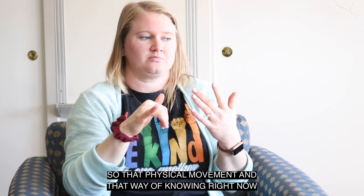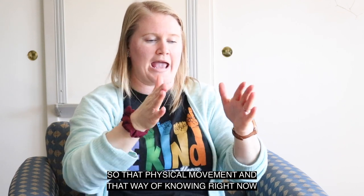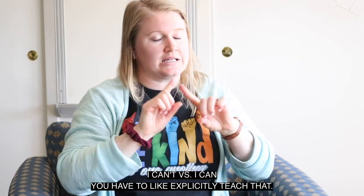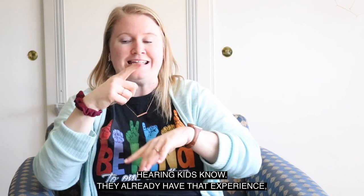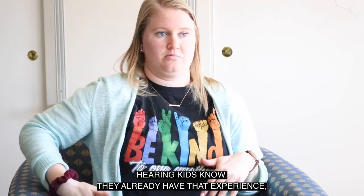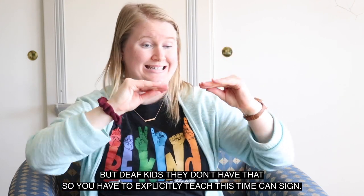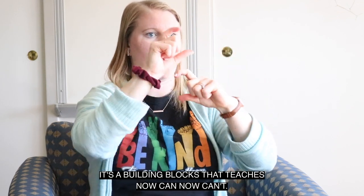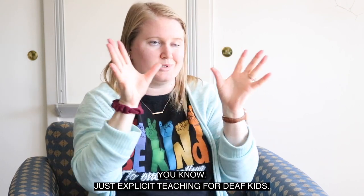That physical movement, and that way of knowing right now I can't versus I can, you have to explicitly teach that. Hearing kids already have that experience, but deaf kids don't. So you have to explicitly teach, this time you can sign, this time no. It's building blocks. It teaches now can, now can't, just explicit teaching for deaf kids.